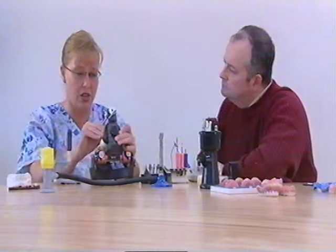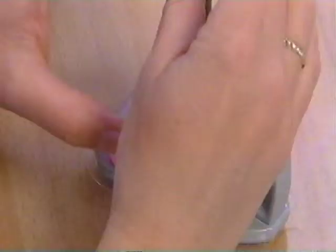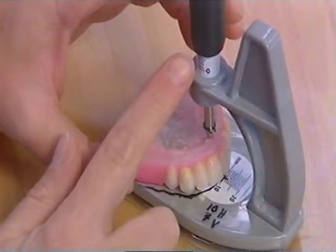The final thing I do is just to put them on the Alma gauge and verify the readings that I had from the occlusal rim, which in this case, it's 10 and 7. And at that point, I also take a black marker and mark the incisal position.